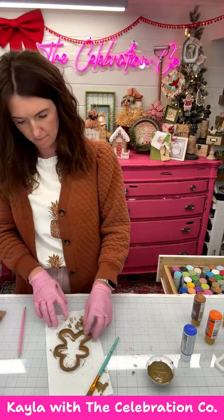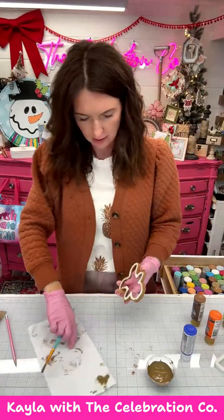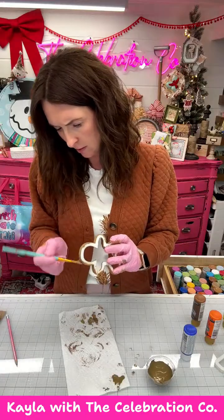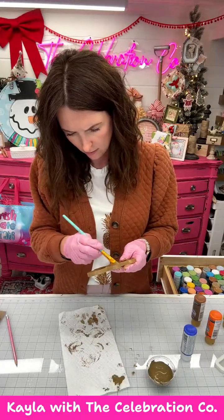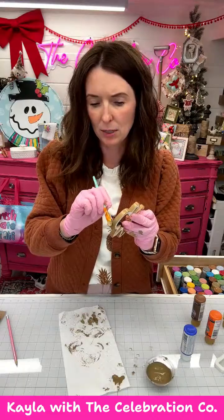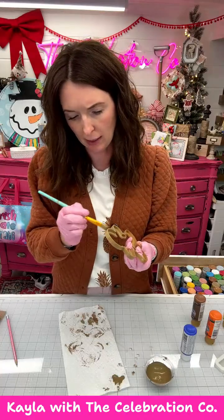Okay. Here's what it's looking like so far. Probably should be painting the other side as well. And I'm not worried so much about this inside. I'm mostly worried about the top, but some of that might show, so, you know, you might as well, I guess, just go on and get it painted.